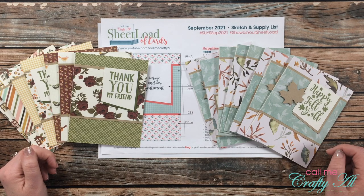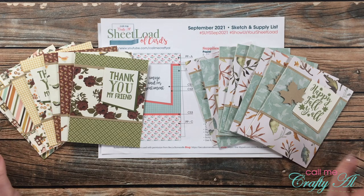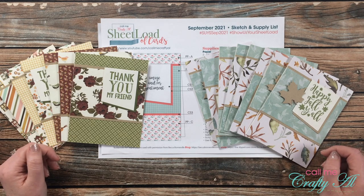SheetLoad showcase. Today, I'll be sharing a look at all of the cards that my collaborators created using the September 2021 SheetLoad of cards. I hope you'll stick around and see their beautiful work.